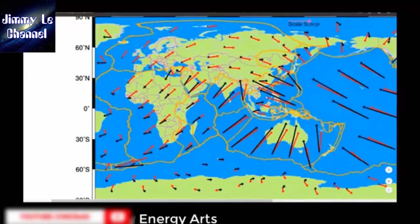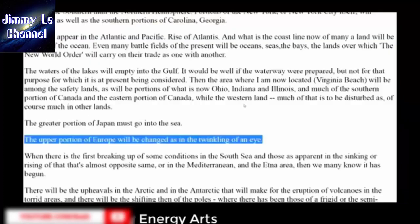One of the things it reminded me of was Edgar Cayce's talk about what's going to happen with the earth changes. In one part he said the upper portion of Europe will be changed as in the twinkling of an eye. It's just going to be an immediate thing. And I'm wondering if it has anything to do with the plate coming to a standstill and slowing down and pressures building, and then all of a sudden there's a quick motion. And perhaps that quick motion would end up causing disruption of ice sheets and glaciers and things along those lines.